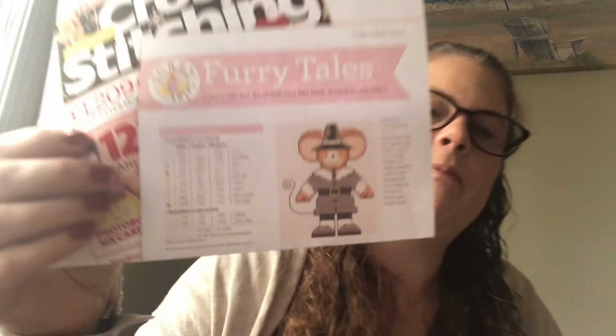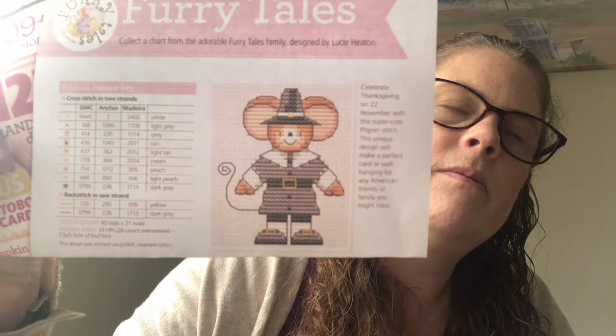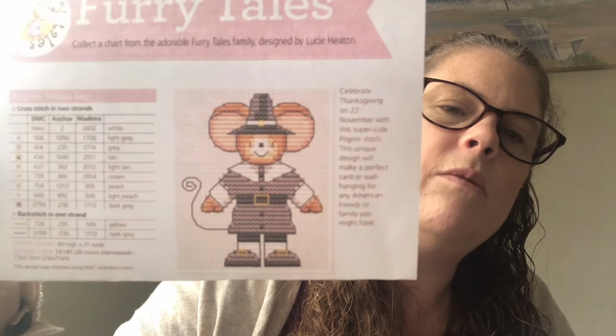All right, so here's, remember when I said I got some more mice? So here's Furry Tales Pilgrim Mouse. This is in the World of Cross Stitching magazine. Don't ask me what number it is because I don't know and it doesn't tell me. But there's the mouse. So adorable.